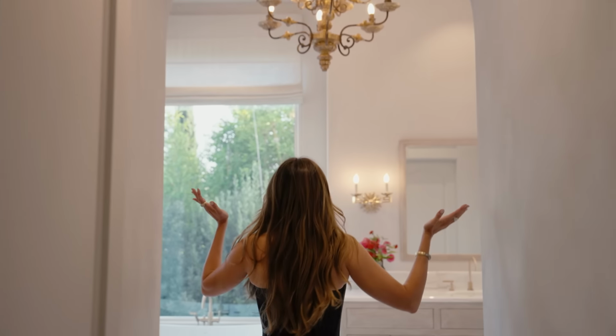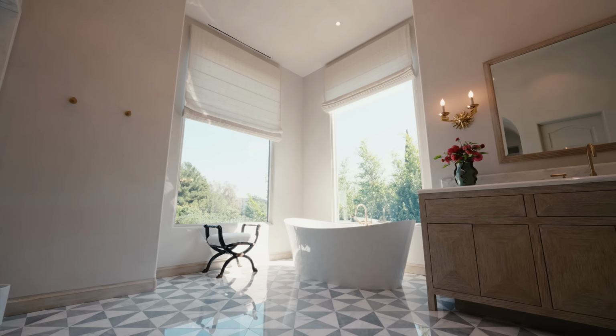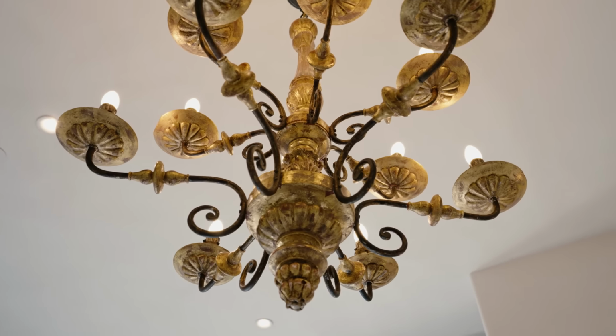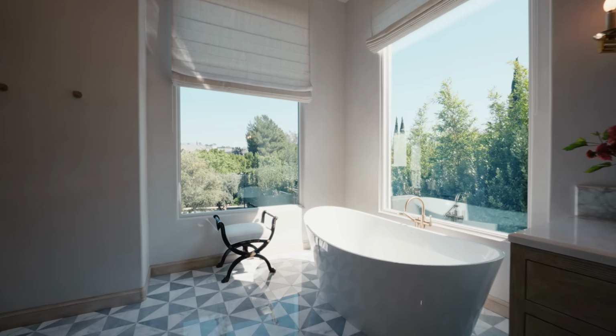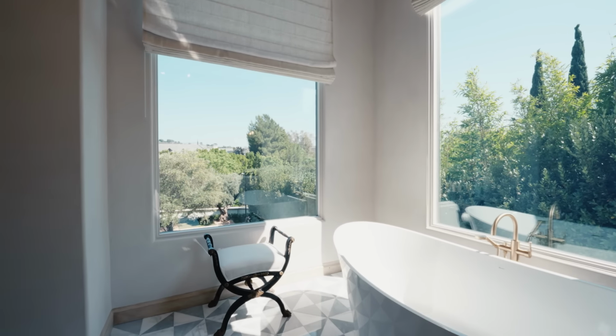This arch is amazing. This is definitely the most beautiful bathroom I have in the house. I think the combination of colors, the beige and the gray, is really unexpected. It's perfect. I mean, look at the view. Look at the bathtub, the view from the bathtub. It's perfection.